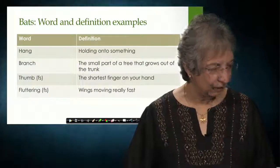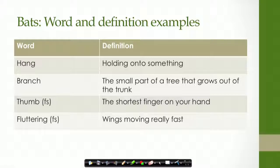So hang was an A-level word, and you can see that our child-friendly definition is holding on to something. Branch and thumb are B-level words in our system, and branch is the small part of a tree that grows out of the trunk. Thumb is the shortest finger on your hand. You notice that it's fingerspelled because otherwise children just point to their thumb, and they're not going to recognize that word in English if they don't ever see it fingerspelled. Fluttering was a C-level word, and it is also fingerspelled. And as you could see, the definition is wings moving really fast.